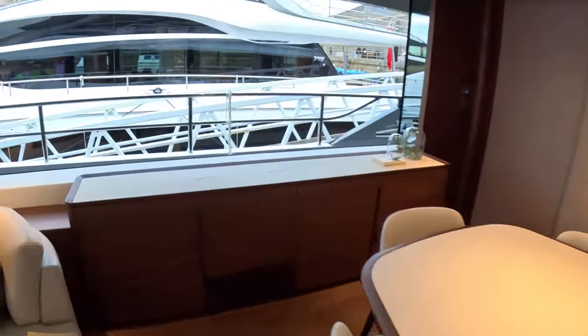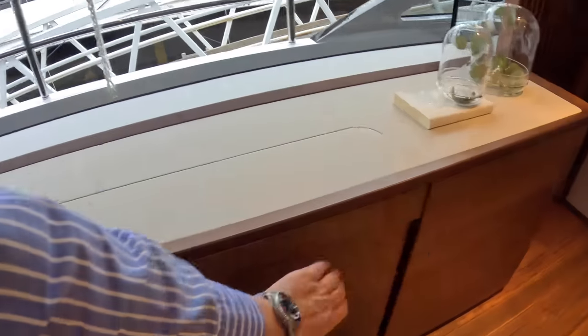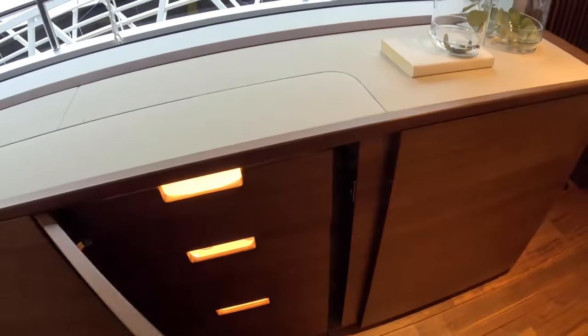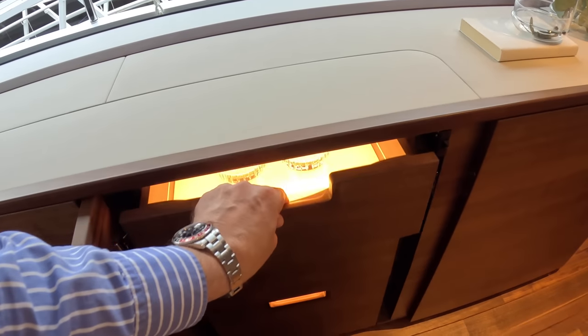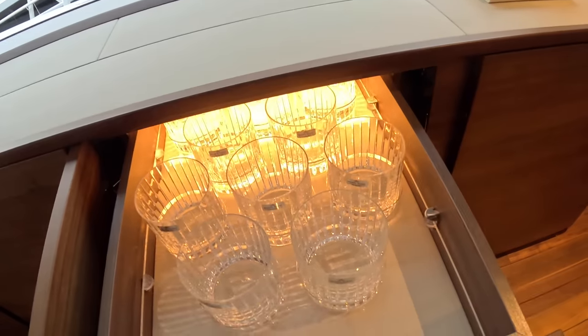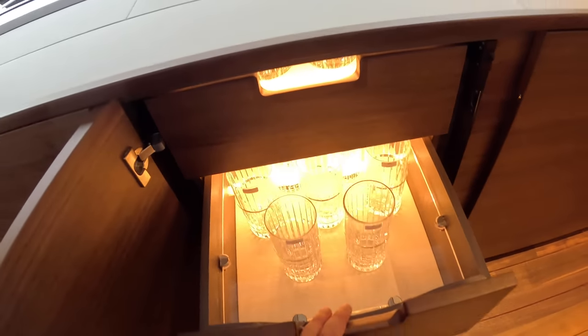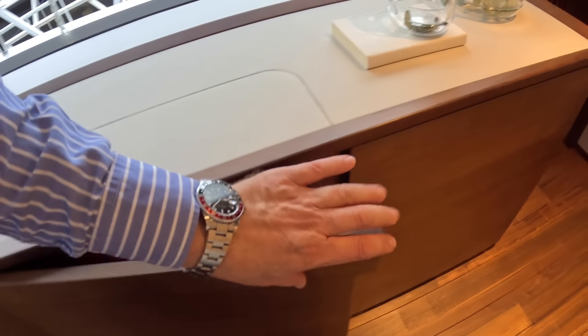There's a nice little area over here. It's like a sideboard, really. And what you've got here then is things like the wine cooler, the ice maker is in here. And then you've got these as well. This is just stunning. This is such a Princess thing. All illuminated, these beautiful crystal glasses in here. All soft close, of course. Just stunning. And then you've got the same sort of deal.